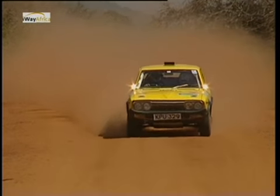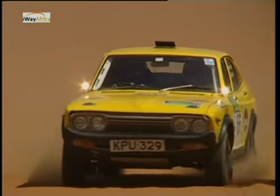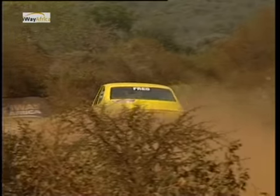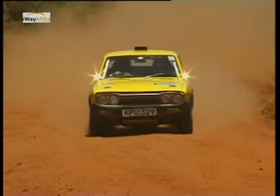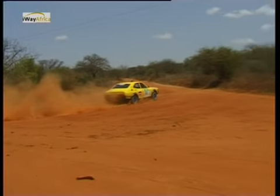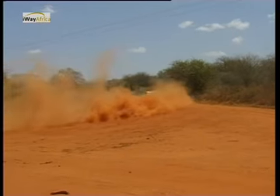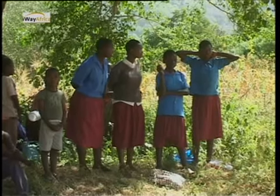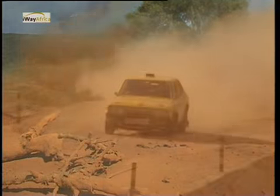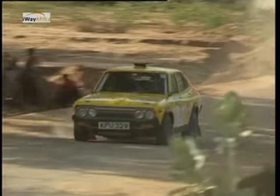A car with a long history and pedigree was this Datsun 160J driven by Rob Hellier, navigated by Sam Jethwa. The only thing that remains from its illustrious past is probably the number plate, but the car has been totally rebuilt. It was never going to break any records, but they did remarkably well to finish 21st and claim 3rd in the division.